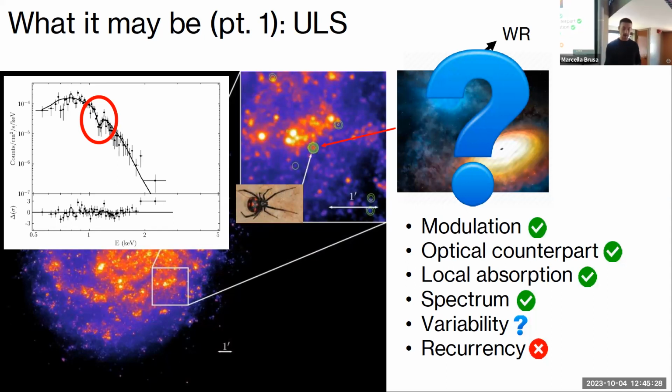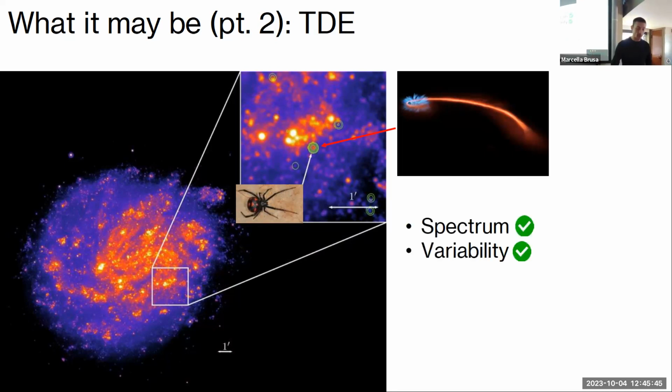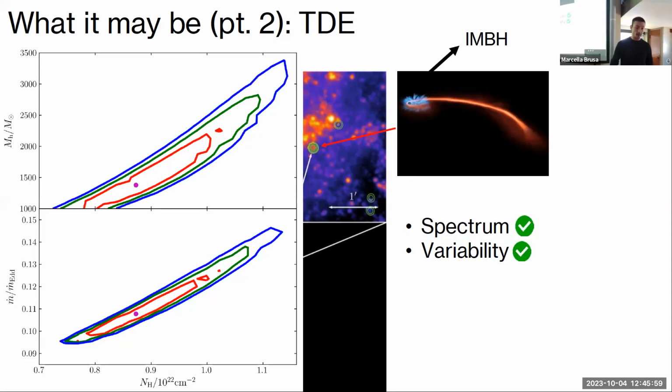Our other scenario instead, and my boss is gonna laugh about this, because I find tidal disruption events wherever I look, is a tidal disruption event. Well, if this is a tidal disruption event, such as you had an object that got tidally disrupted by a black hole, then you have for free an explanation for the spectrum. These have thermal emission, and the variability. You would expect a ton of variability if this is the case. Furthermore, you can take whatever disk model you want and try and retrieve a value for the mass and for the mass accretion rate. And as you can see, it falls in the regime of intermediate mass black hole.